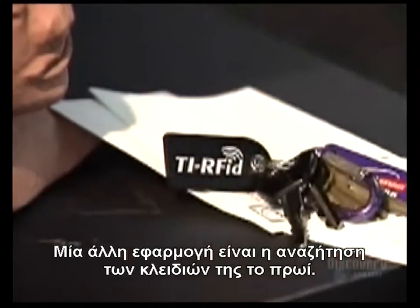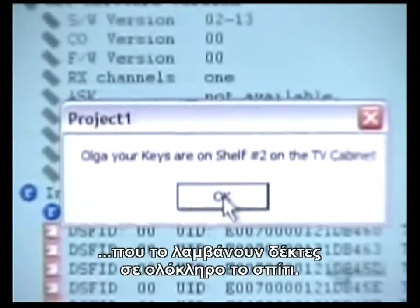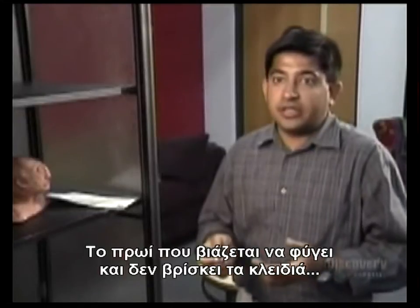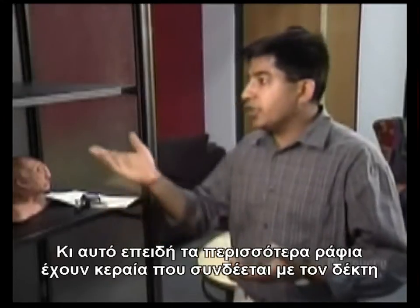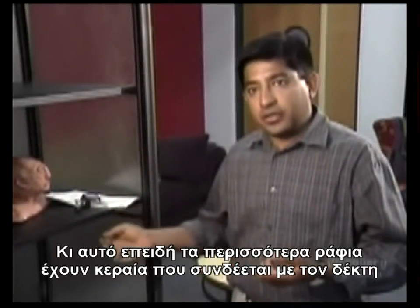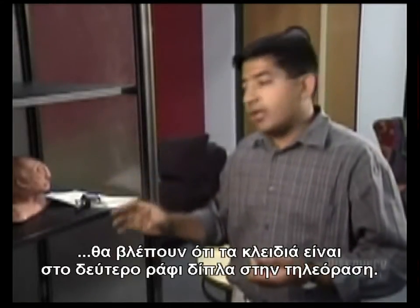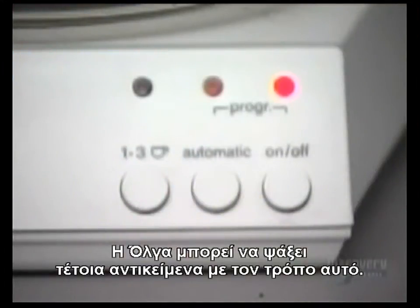RFID will also come in handy when Olga goes looking for her car keys in the morning. An RFID tag on those keys sends out a signal picked up by antennas and receivers throughout the house. Now in the morning when Olga has to run for her work and she just can't find her keys, all she has to do is ask the home where the keys are. And because most of the shelves would have an antenna connected to the receiver, the whole system would identify that the keys are there, say on shelf number 2 on the TV cabinet. Olga can use a Palm Pilot or any of the computers in the house to search for items like that.